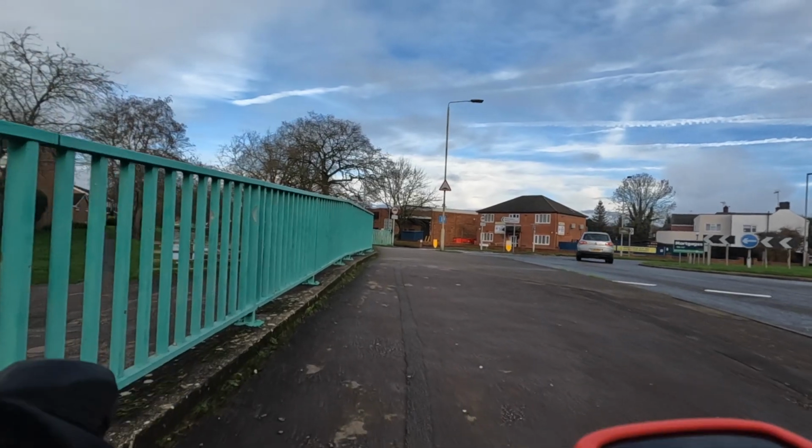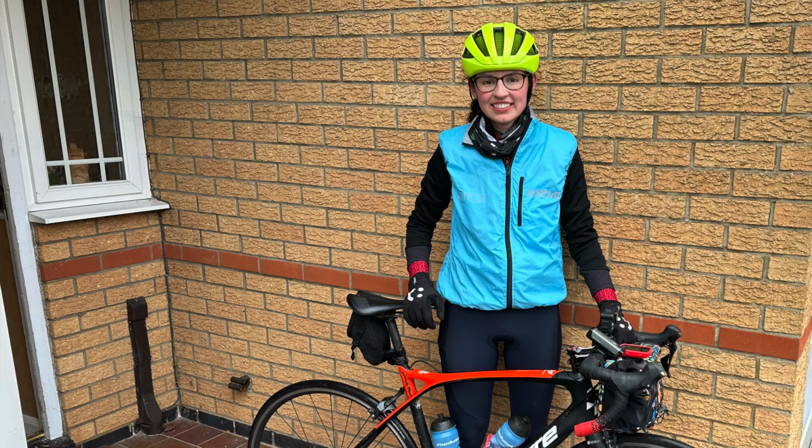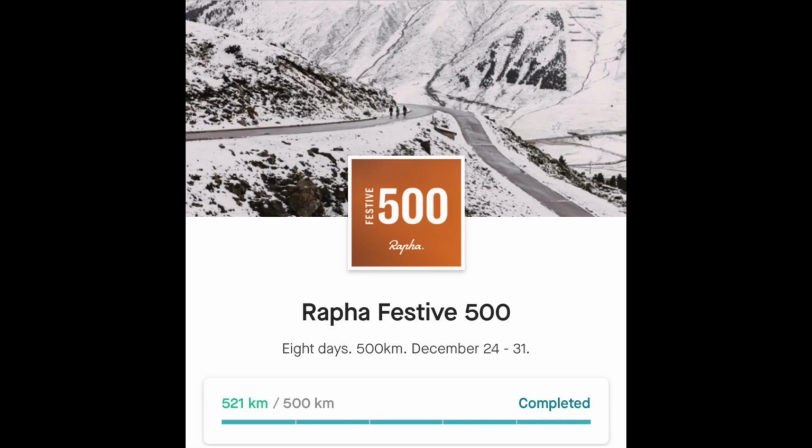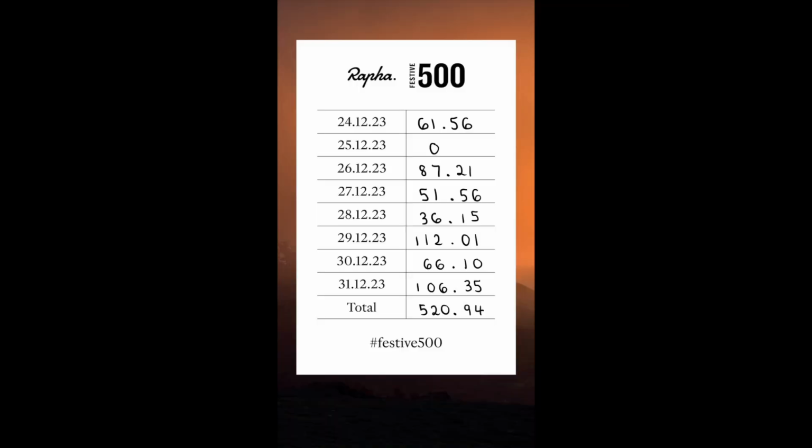I'm ready. 106 kilometres done this day, and the last bit of Strava Art. 521 kilometres completed in total, and that was my festive 500 done. Difficult, but worth it.